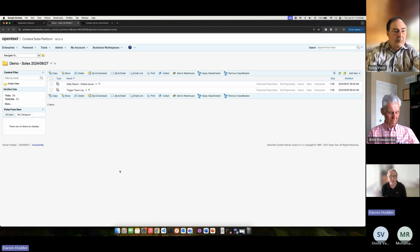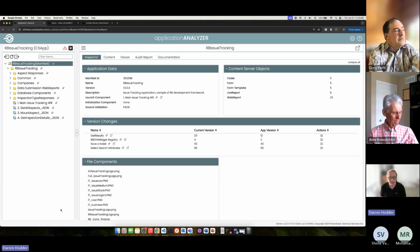So before we ship this to production, we want to move into part 3, stage 3, which is testing the application, testing the features, and making sure that it's ready to be released. There's a couple of things here. First of all, as Greg mentioned, documentation is something that's really easy to do with the application analyzer.